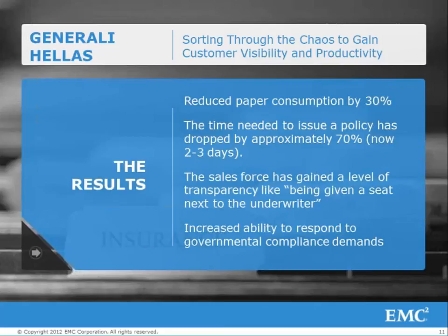After deploying a dynamic business application based on Documentum XCP, they were able to reduce their paper consumption by up to 30%. And they were able to do that by actually adding on a scanning capability provided by EMC Captiva that really automated the creation of new cases, new insurance claims for them.